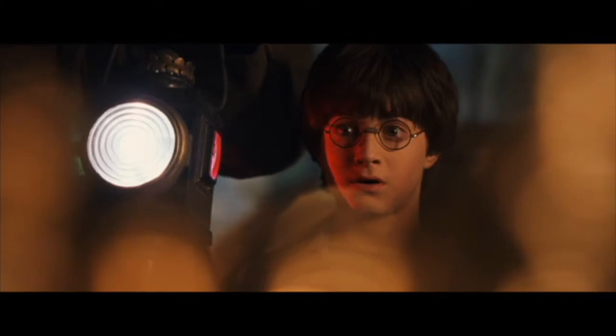We get to see the same expression again after he visits his vault at Gringotts, but we have to admit, the first time we see it, it is the best.